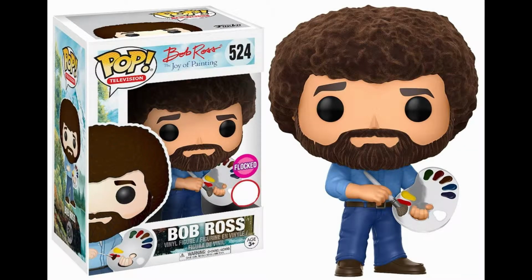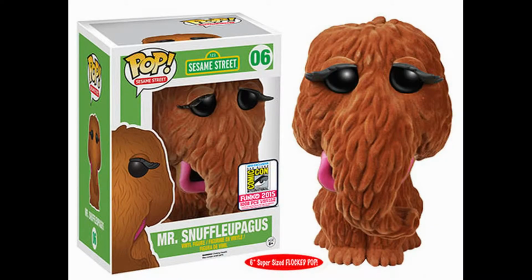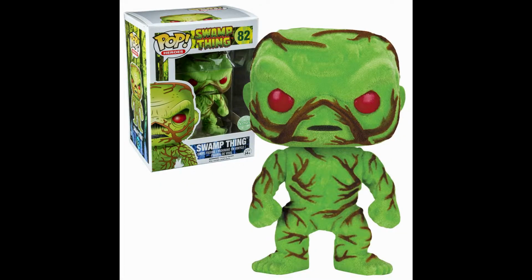I want that. I am still looking for the Target exclusive flocked Bob Ross. It is the last Bob Ross I think I need for my collection. I have all the Bob Rosses except for the Pez and the flocked Target exclusive Bob Ross. But I'm looking for those 2 for sure. And I think that's it. I think those are definitely the main flocked ones I want. Oh, I wouldn't mind the flocked Snuffleupagus. And I believe we also have the Flocked and Scented Swamp Thing coming very soon that I am excited to do, and that is a previews exclusive.